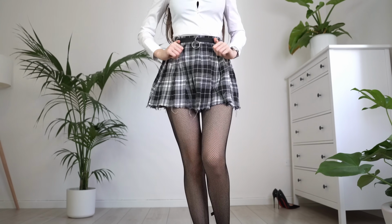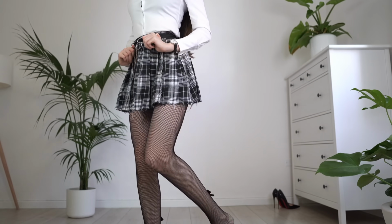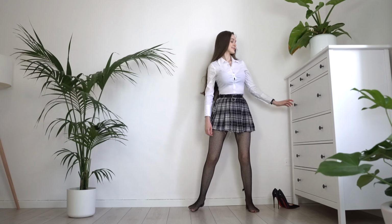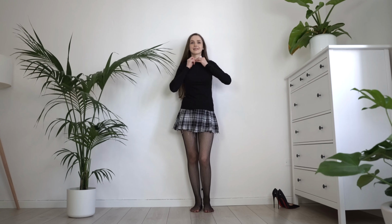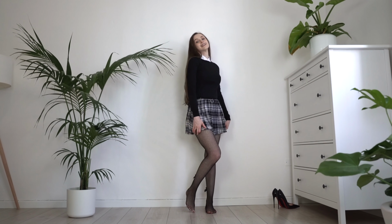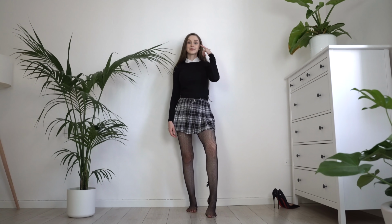Outfit number 4. Here I'm styling this Zara basic white shirt with this tall scale pleated skirt, and I decided to wear these cute tights. I think they just add something extra to this outfit. And of course, keep yourself warm and wear a sweater. And here I'm wearing this Falconeri black sweater.